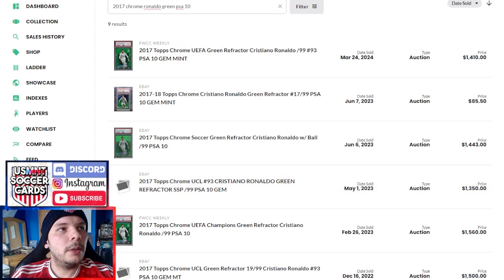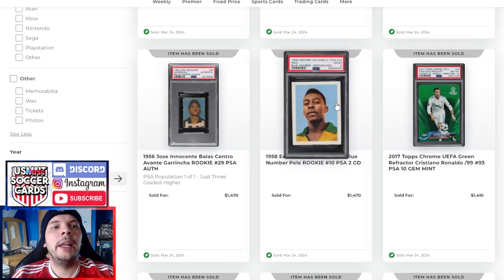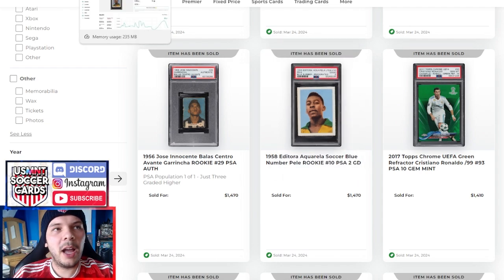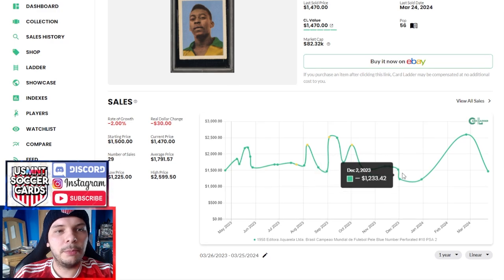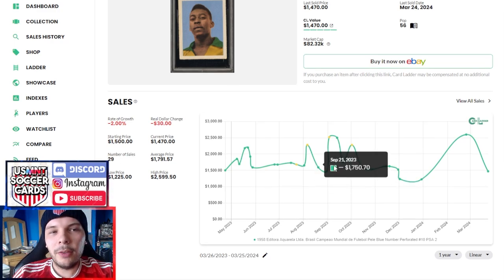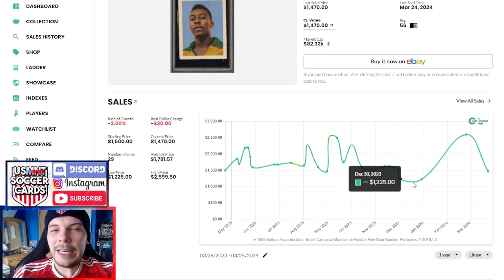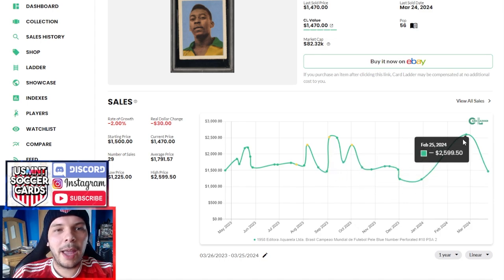So, yeah, I mean, nothing crazy going on there. We have a PSA 2 Aquarella. I was interested in this just because I haven't looked up the Aquarellas much, and the graph sort of aligned with what I've been seeing. Initially, at least towards the end of last year, there seemed to be a dip, and it seems to have come back a little bit.